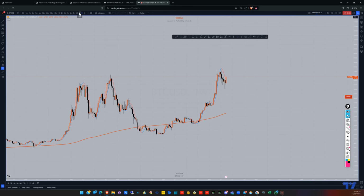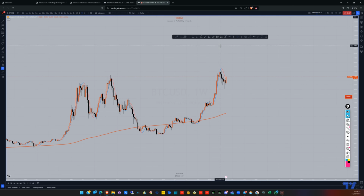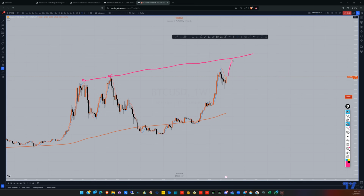Now, if I go to the daily time frame, actually, in fact, before that, you see, we had these two highs here, one high here, another high here, right? What we can do is join these to make a trend line, and this can become a good target or good resistance level. So if BTC breaks out, then it can try to reach this trend line as well, which can act as resistance.